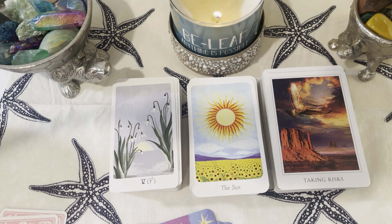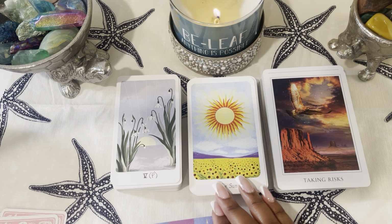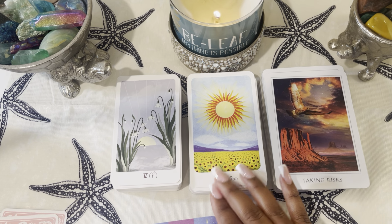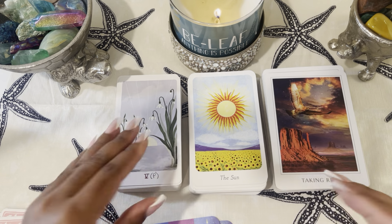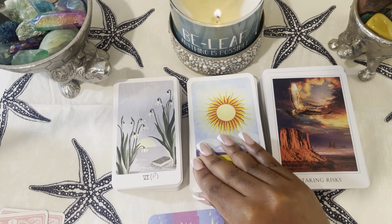Oh, that's so pretty. Taking risks, the Sun, and the Five of Pentacles. Maybe there's someone who has to take a risk financially in a business sense and invest in something. I'm just getting that. And it's like, this is going to turn out beautiful with the Sun. You're going to be happy. This is success and sweet results. But it does require that a risk be taken. It could be something financial where you may lose money potentially, and so I can see the fear behind taking that risk.